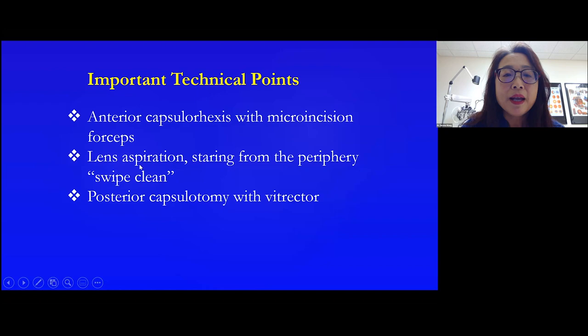Lens aspiration, starting peripheral. This is very different from adults. In adults, you always take your nucleus out and then start from the center to the periphery. But children have very jello-like lens material, so you can have a very quick cleanup by just starting on the periphery.